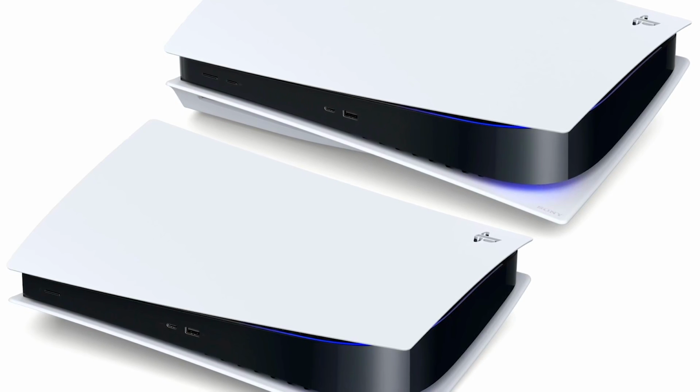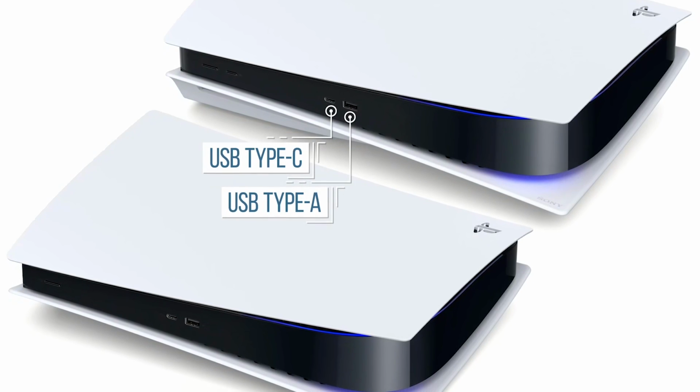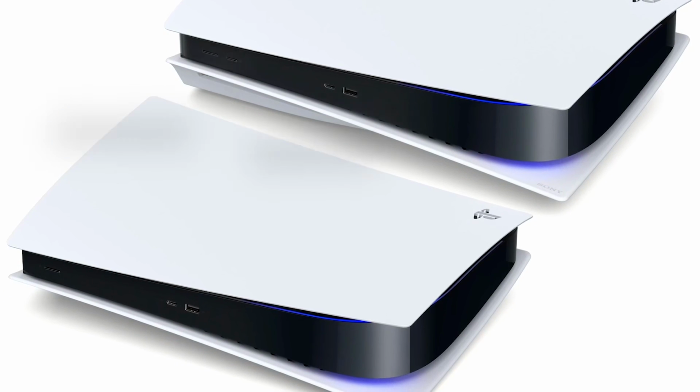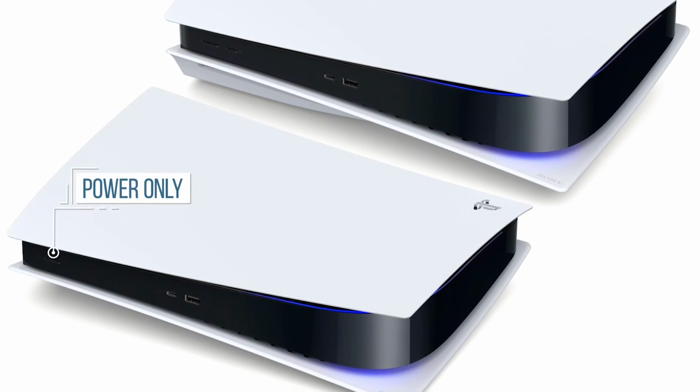The form factor reveal is massive in more ways than one, but we also get to see a couple of other sundry details. The front of the machine features two USB ports, Type A and Type C, along with what look like good old-fashioned clicky buttons for power and disc ejection. Now obviously the latter is missing on the digital edition. Blue LEDs appear to illuminate the edges of the white plastic collar, and I hope that they can be disabled as an option.